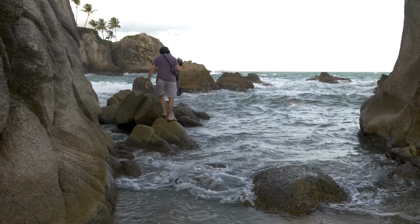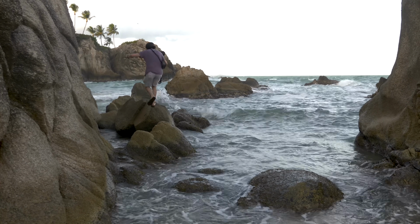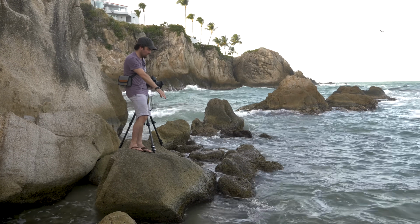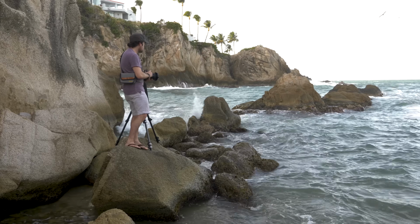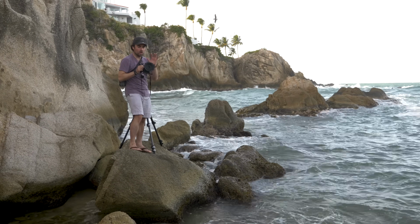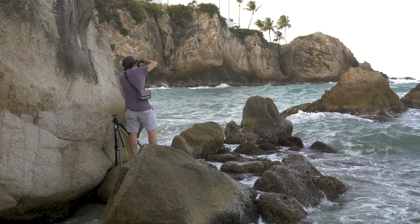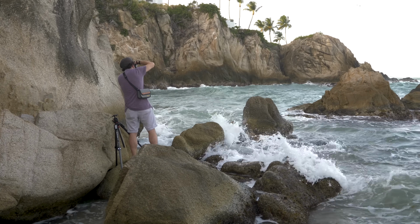All right, so I think my shot is somewhere here. There's really not a lot of locations that I can go because it gets really deep and a lot of these rocks are really wet. But I've been playing with my camera off the tripod and scouting a few different shots. And I think the photo that I want is actually gonna be a vertical shot.